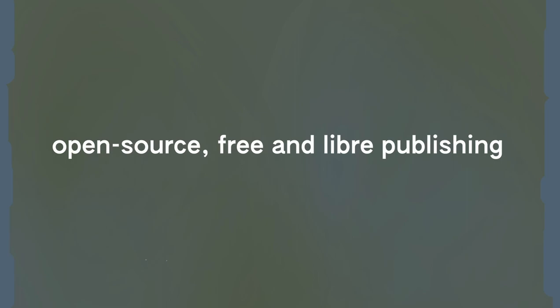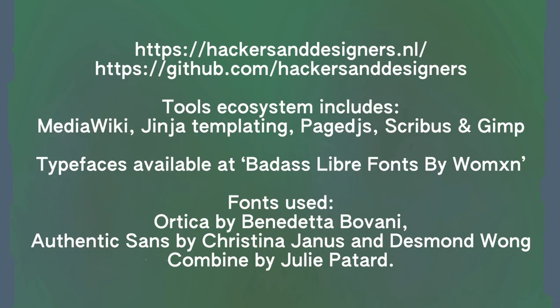So maybe it's nice to mention again that this book is designed using open source, free and libre software, and all the typefaces are also free or open source. It's also good to mention that this way of designing books in the browser is building forth on the work of many designers and developers working in this way, and also working with and contributing to open source software and open source design mentalities and practices. The tools we built around making this publication are all documented online. So for those who are interested, feel free to visit the documentation and reuse anything.